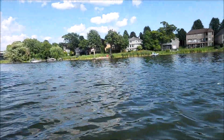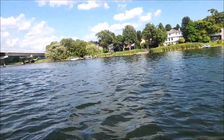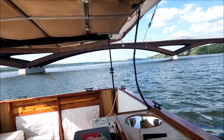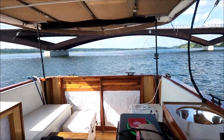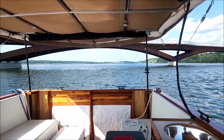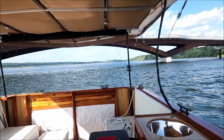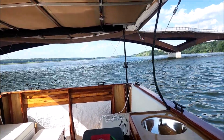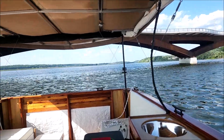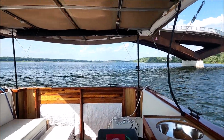Well, we're making our way up the Cataraqui River. There's nice homes along here. I've run into a lot of weed masses already. I think I have some right now. Also, the current is quite strong coming down here. I forgot about that. I'm going against the current now, so it slowed me down. So still hoping to get to Kingston Mills before the last walkthrough.